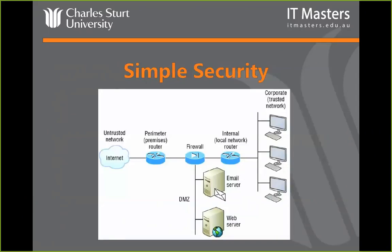So if we just look quickly at some examples of the sort of security we can look at, here we've got a diagram which shows us very simple security. We have a single firewall, a DMZ off to the side with the email and web server live. We have an internal router on one side with a corporate trusted network. We have the nasty big wide web on the other side. Very simple, protects against lots of different things, but there's also a bucket load of things that it won't protect against. And it's also limited functionality. You've got some PCs behind, some servers in the DMZ, that's it. None of the fancy features that we expect now of our networks, like voice over IP and wireless and all those sorts of things.